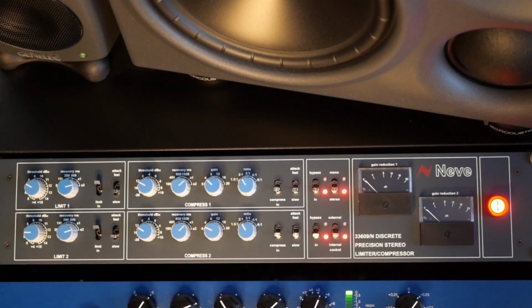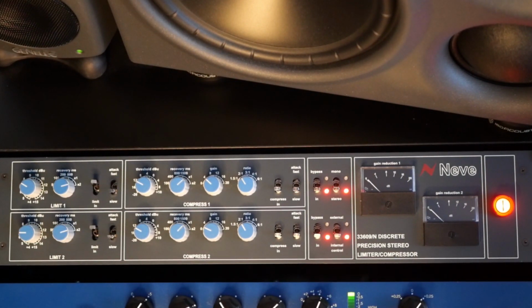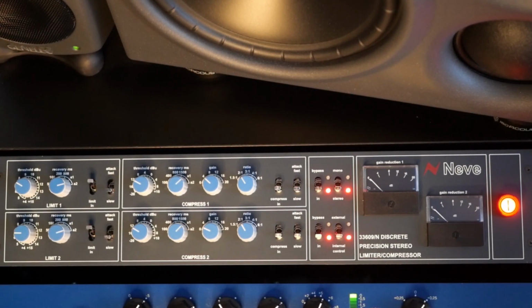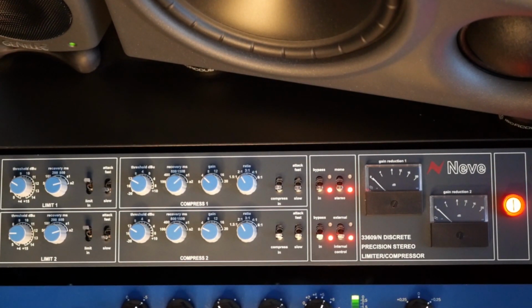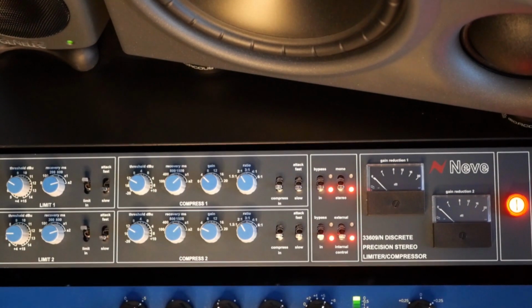Slow attack automatically activates a high-pass filter that reduces sensitivity to low frequencies by 6 dB per octave at 100 Hz. This tunes out kick drums and other low peaks that may otherwise trigger the compressor. The other toggle switches you see are for bypassing the compressor, switching from mono to stereo and from internal to external control, which means you can connect multiple units and have them controlled remotely. And finally, on the right side there are 2 VU meters that indicate the amount of gain reduction on each channel. So these are the details about the 2 candidates. Now let's talk about the test conditions.